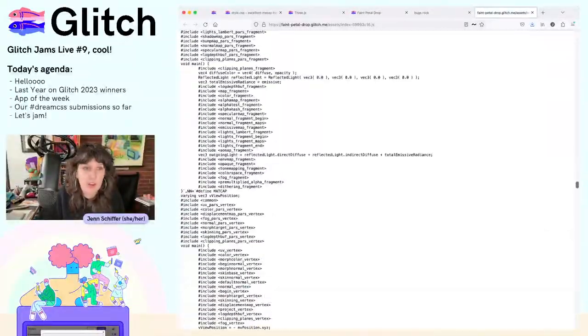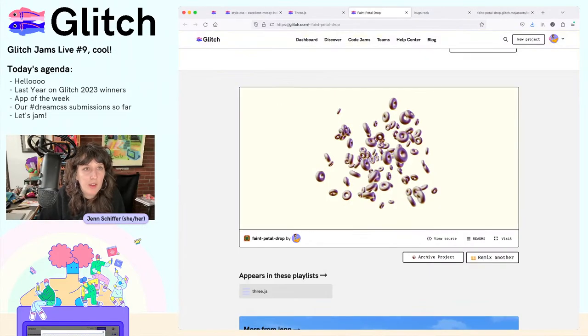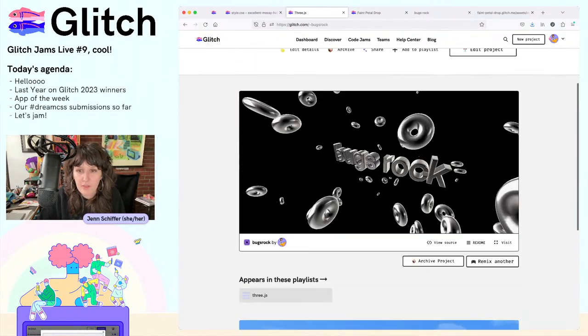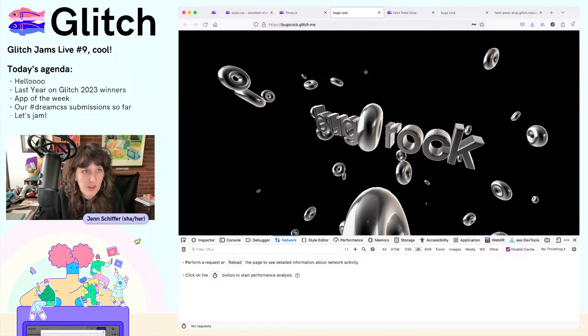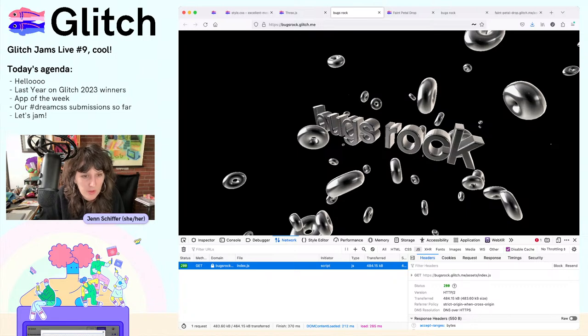And this is it. This is my minified build JavaScript that includes every framework I was using, Three.js, or React Three Fiber, React Three Drei, I think, and a bunch of other tools as well. Whereas Bugs Rock, which doesn't use a framework, does the same thing. It just looks different because they use a different material. But if I show you the JavaScript, this is a build file also, I believe.